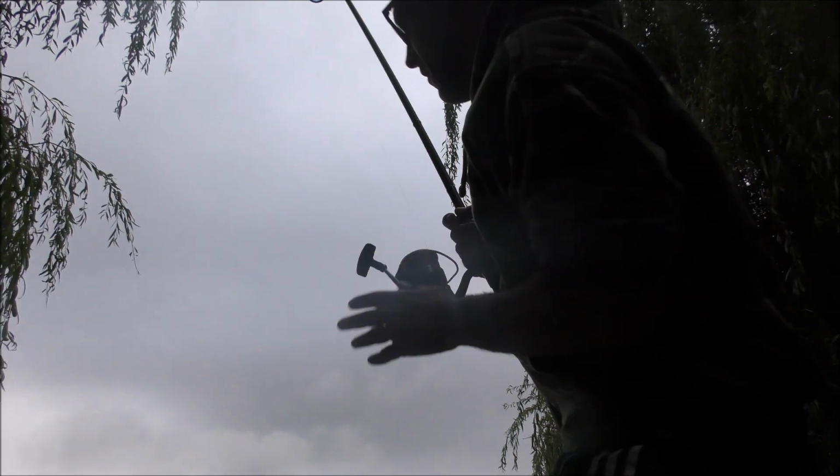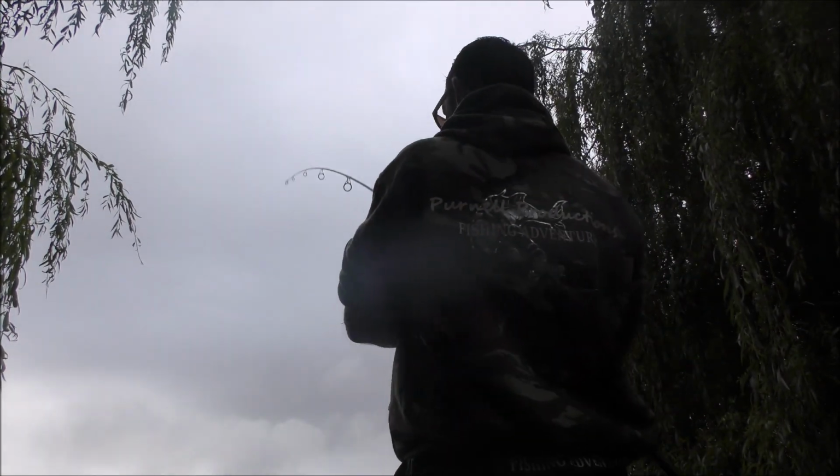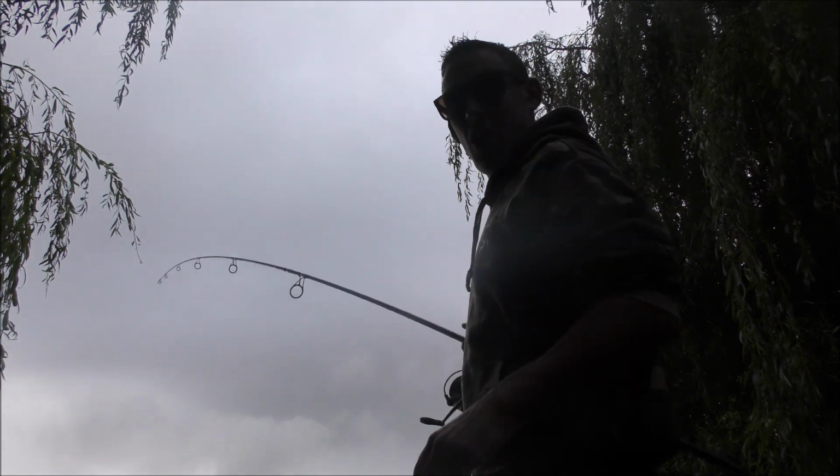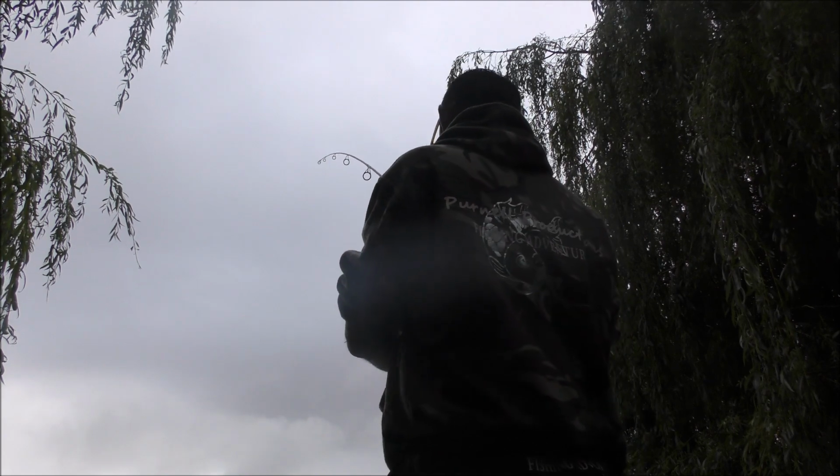Okay, so it was a bit of a slow start. I've literally just put that other fish back. I was just sorting out my other rod. So, yeah, and I'm into carp number 2. I've barely just dried my feet, but that doesn't matter. At least this time around, there's no other rods in the water, so I can land it clearly.